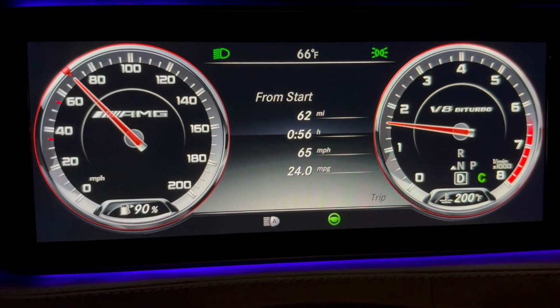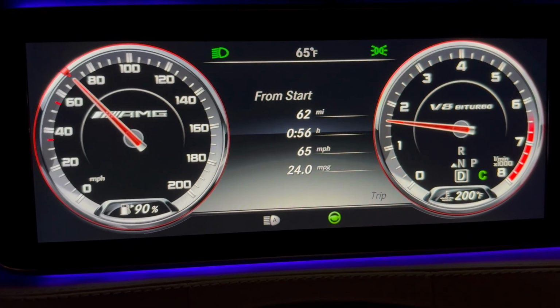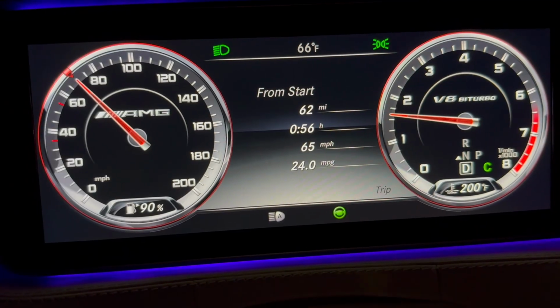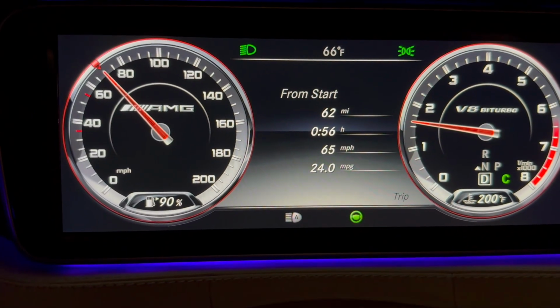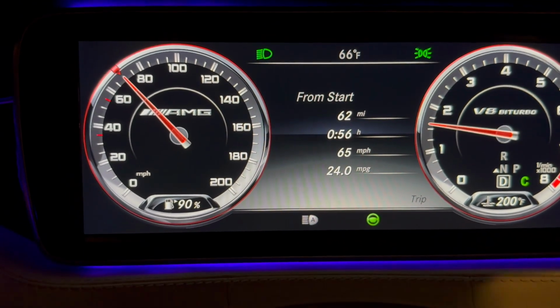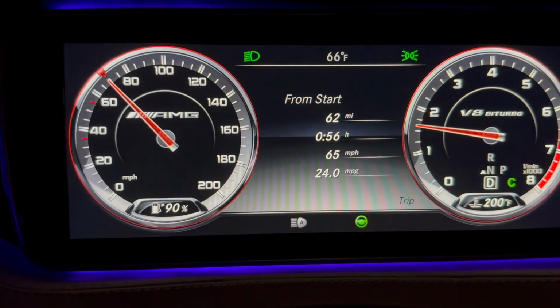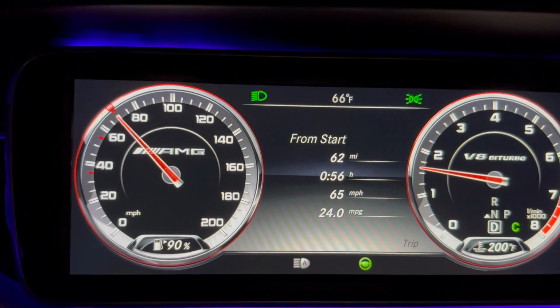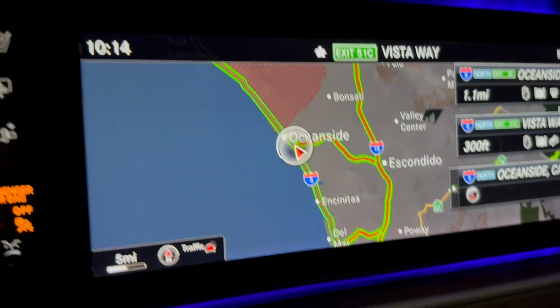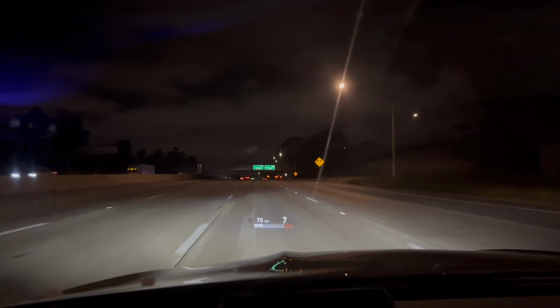All right, we have turned it around. We've now covered 62 miles. Average speed is still at 65 miles per hour, up to 24 miles per gallon is the indicated average. We've burned 10% of our tank of fuel, allegedly. And it's been a very, very smooth night. There was a little bit of construction right by the turnaround spot, but it didn't slow anything down. All green on the traffic map, and a nice, beautiful, clear evening.